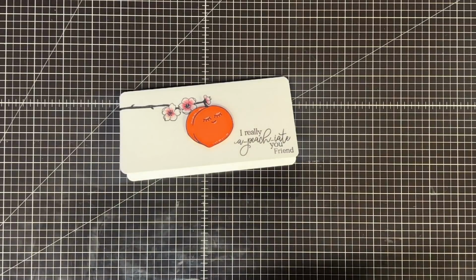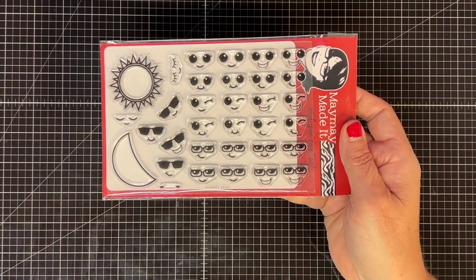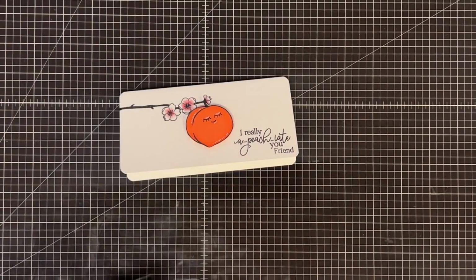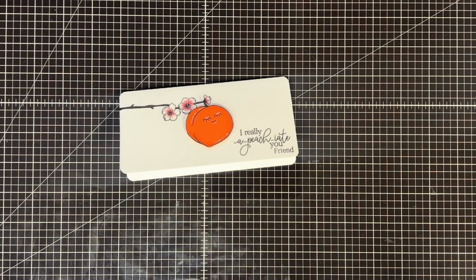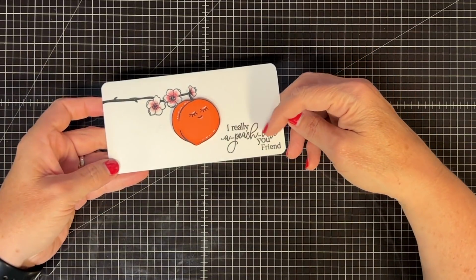I used our stamp set called, what is it called? Friendly Faces. It comes with all of these faces that you can use for so many different things. I considered putting sunglasses on her, but I went with the little sleepy face because I was like, she's asleep on the vine. And then the sentiment that I put was, I really appreciate you, friend. Isn't that cute? And see how you can use those all together.